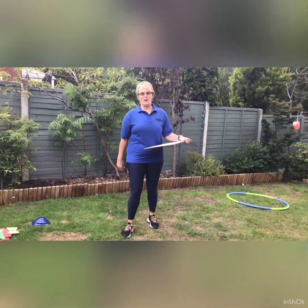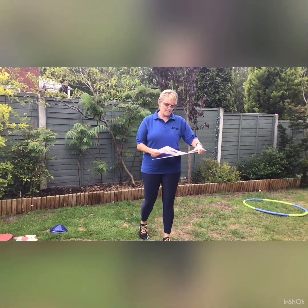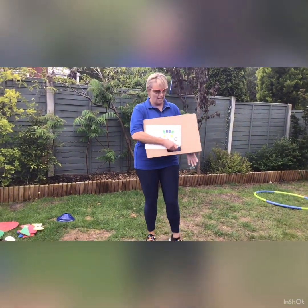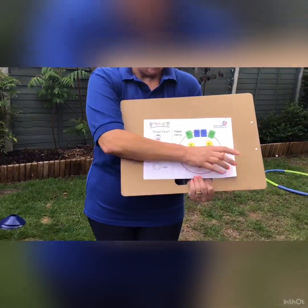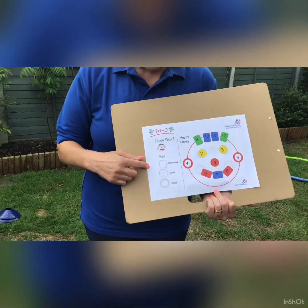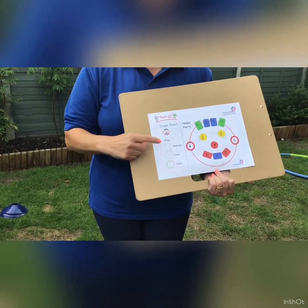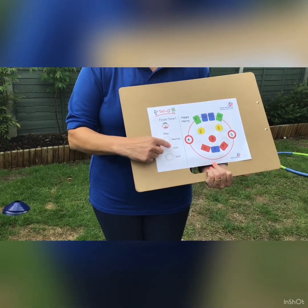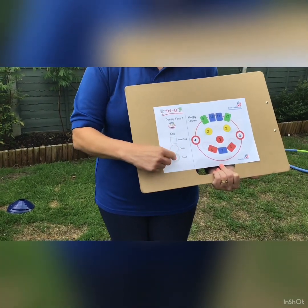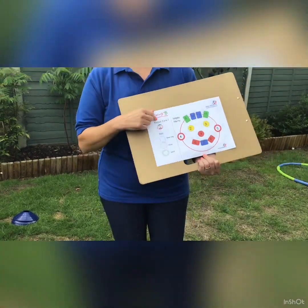Okay Leighton, so for our first challenge we're going to play Happy Faces. Now for Happy Faces you will need a picture of a face and a key. These are the ones that you can use in school. The key here is the squares equal a beanbag, the cones equal a coloured circle, and the quoits equal a thick rim circle. I don't have that equipment with me today.